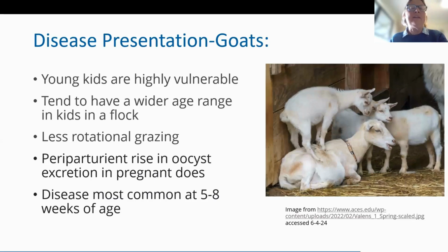And so the young stock get infected, and then at 5 to 8 weeks of age, by the time it's gone through its cycle, we'll see disease in young kids. Also in goats, we see less rotational grazing as a general rule. So you're more likely to have areas where coccidia will build up within the environment.